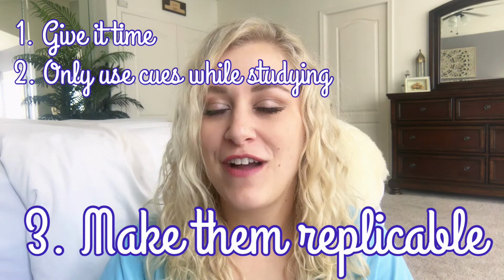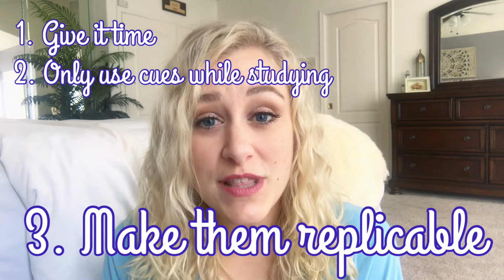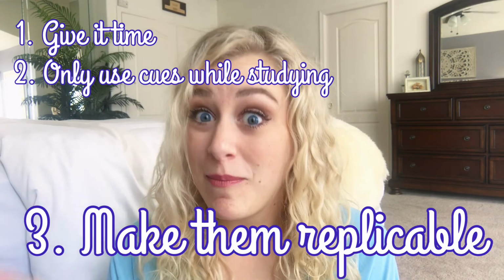And the third and final rule is to make sure that those cues that you are trying to establish are replicable on test day. For instance, don't make your cue a chocolate cupcake if you're not going to be allowed to eat a chocolate cupcake during your test. And if you can't listen to music during your exam, maybe don't study with music. Maybe keep earplugs in so all you hear is the noise. Hey, the noise is a noise too.